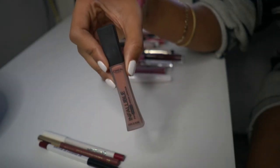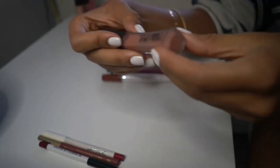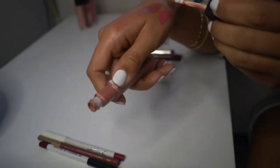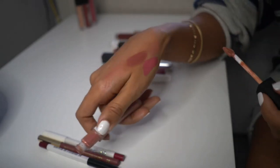This one is one of the L'Oreal Infallible Pro Matte Lipsticks. This formula is one of my favorites when it comes to long-lasting lipsticks because it will not budge, it will not move. And this is a good nude color.